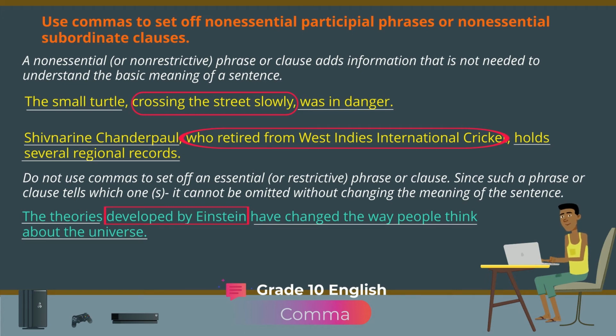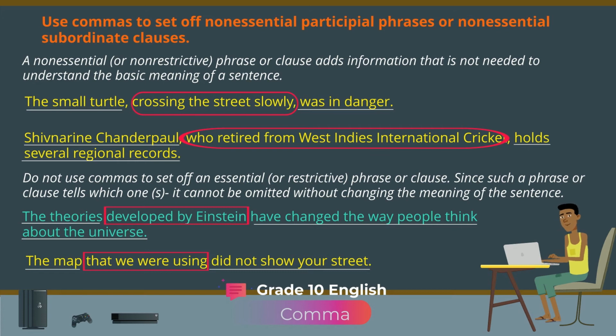Essential clauses: The map that we were using did not show your street. Without the essential clause, the sentence says, the map did not show your street.